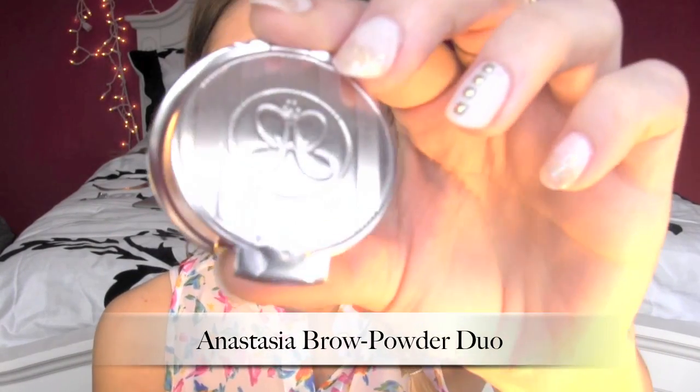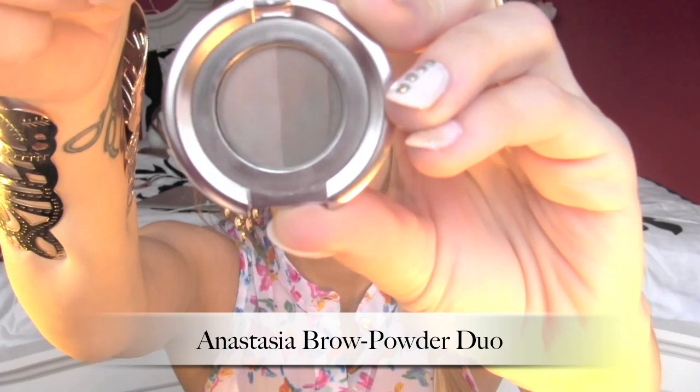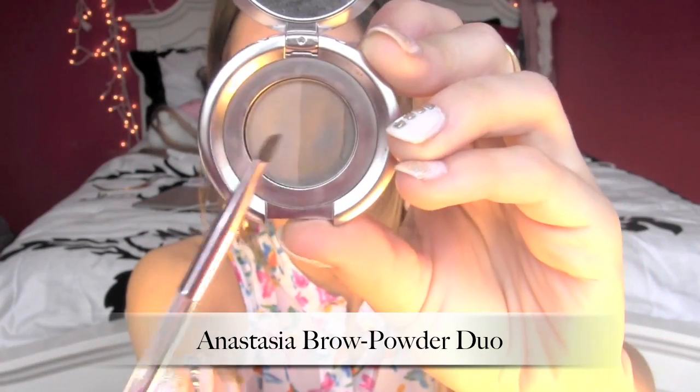I use the Anastasia Brow Powder Duo. It looks like this. And mine is in color medium ash. It's medium brown. It has the dual sides. I usually mix both of them. The darker color I do stick to the outer, and then the lighter color I do stick to the inner, but I do mix them.